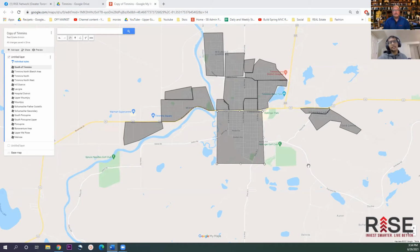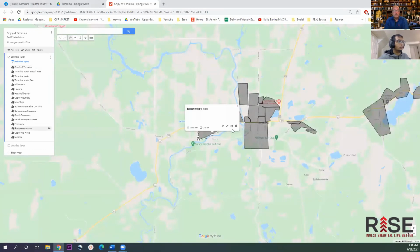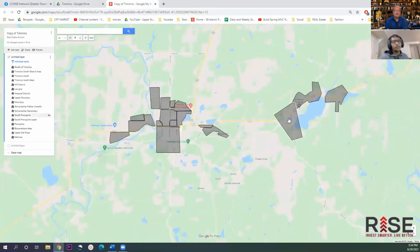Yeah, like in cities like Toronto, driving 10 kilometers takes about an hour. So that's why rent matters by area, right? Like what school you're in, where you work. Whereas if you live in Timmins, I'm sure there's not crazy traffic compared to Toronto. So the distance between Mount Joy, which is on the left-hand side of your map, down to Porcupine is 20 minutes. 20 minutes, right? You know what I mean?